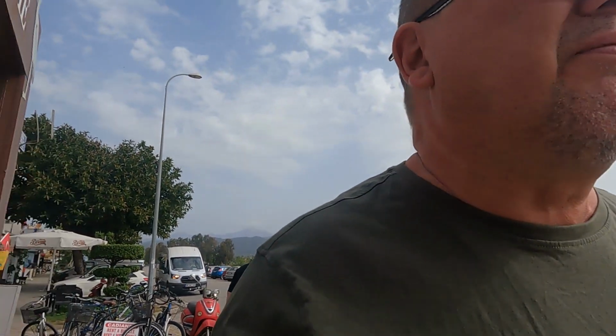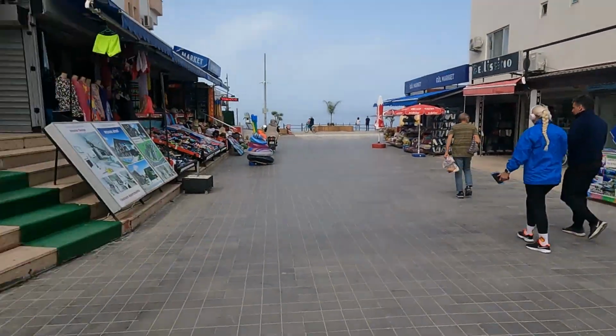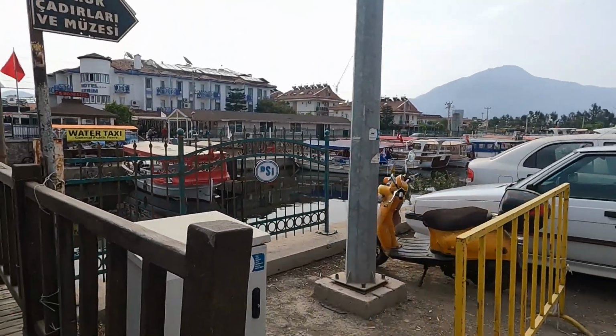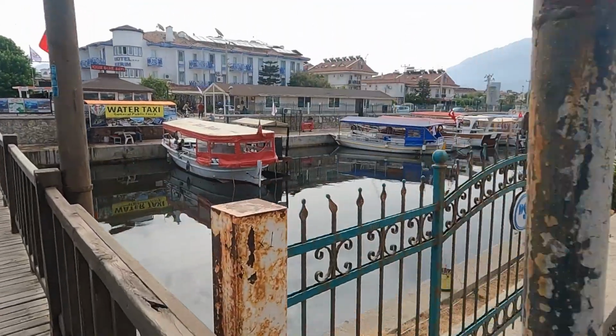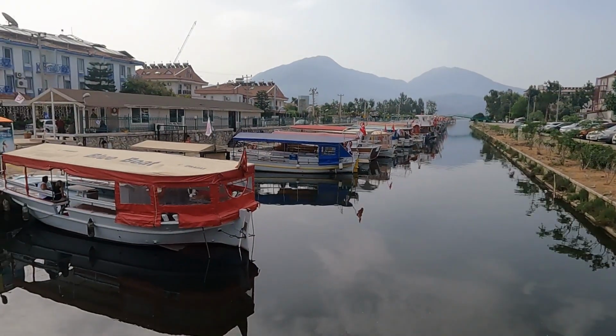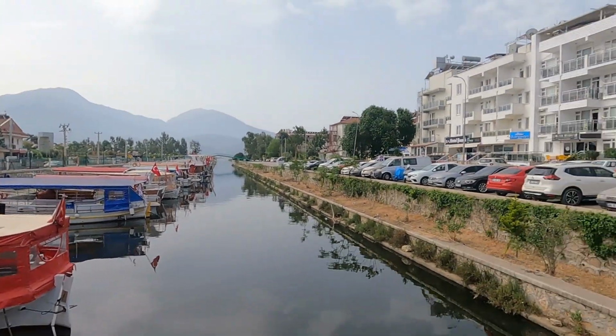Well, there we go. So Çaliş Beach we're at now. Then we're over the bridge. Quick bit of breakfast, and then we're going to jump on one of these water taxis. We're going to the bar we found yesterday, and then we're going to jump on a water taxi to Fethiye market.